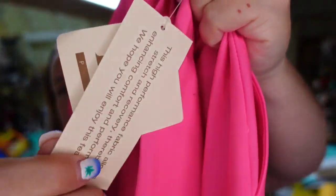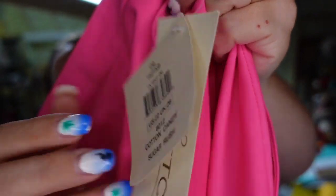All right, last sale. This is an EP Pro golf skirt I got for just a couple bucks, and this one sold for $30 over on Poshmark. So that was a really, really great sale.